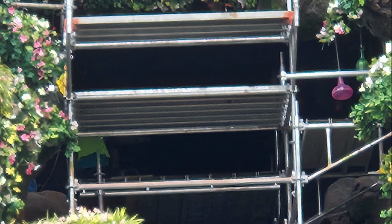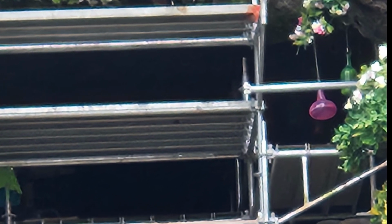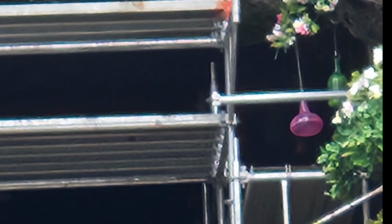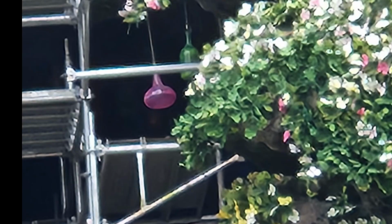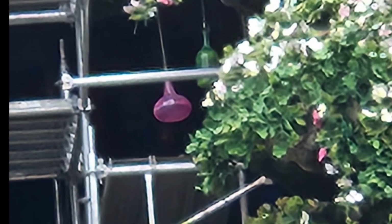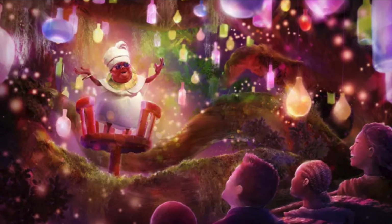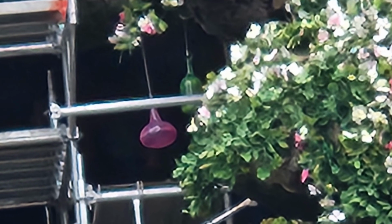Wait, what's that I see through the scaffolding? Colored glass bottles. Yep, right there. Purple and a green colored glass bottle. Well, that kind of confirms the rumors I've seen out there on the web that the top part of this ride before the drop might be the scene in the Princess and the Frog movie where Mama Odie is singing Dig a Little Deeper, shown here in this concept art I found for the Disneyland Tiana's Bayou Adventure ride. And I think it might be safe to say that's where this Bayou Adventure is destined to go.